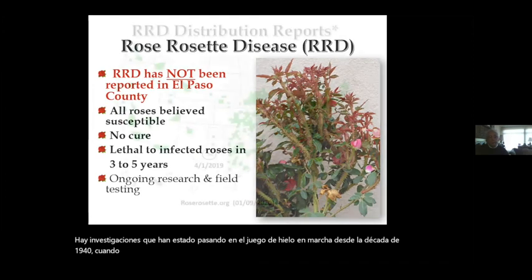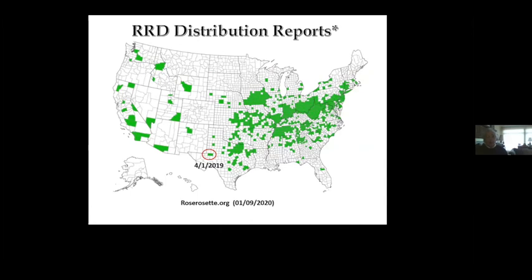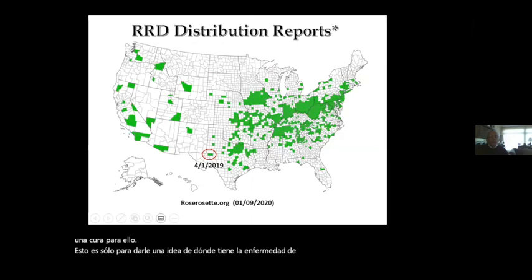Now, this is just to give you some idea of where rose rosette disease has been seen in the United States. As you can see, back in the East, they've got a lot of it. They do have it on the West Coast. We do have it in Texas, and we do have it in the Southeast. What's been worrisome, 10 years ago in Texas, it was only just reported in some of these areas around Dallas-Fort Worth, over here in the Piney Woods sections of Texas.